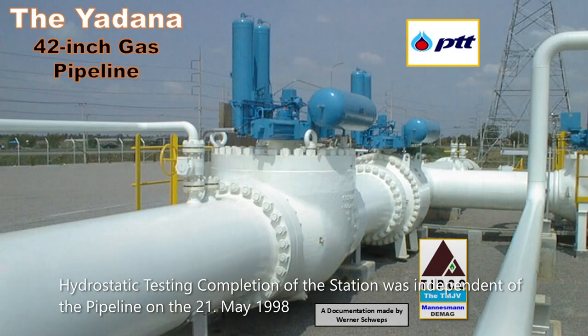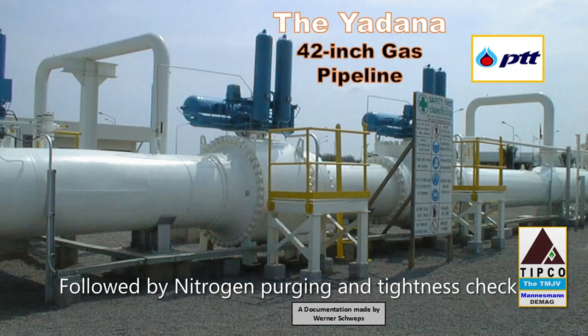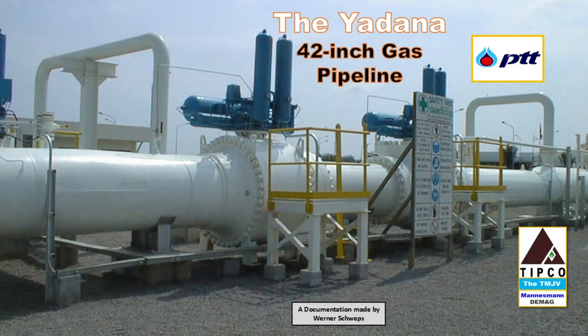I should mention as well that the hydrostatic testing completion of the station was independent of the pipeline on the 21st of May, 1998, followed later by a nitrogen purging and another tightness check.